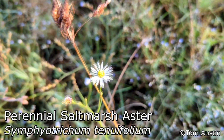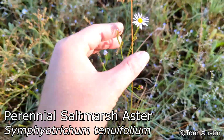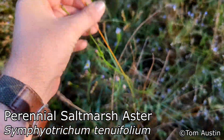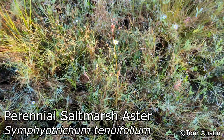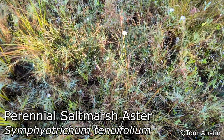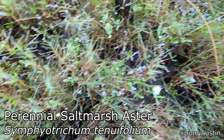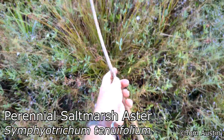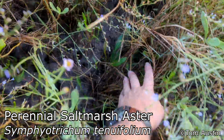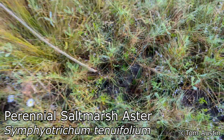This is one of my favorites, which is perennial salt marsh aster, Symphyotrichum tenuifolium. Tenuifolium is very tenuous, very thread-like leaves. It's perennial, comes back year after year. There are the leaves down there. That's my spider stick. It's a basal rosette just right here growing out of high salt marsh.